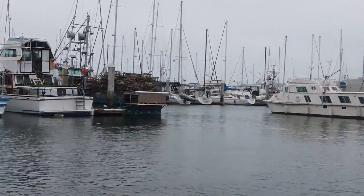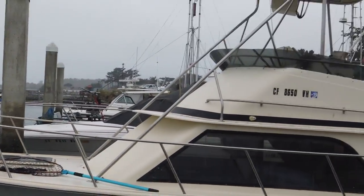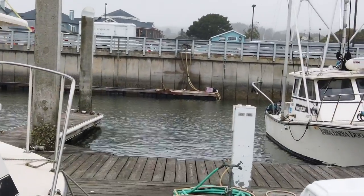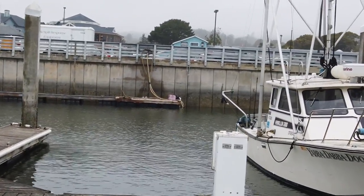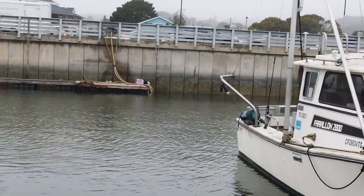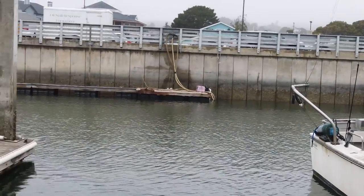I just want to give you guys a really good look from the dock, from one of the slips, like I said. And I'm going to walk over here before I slip off the floating piece of it, because that's where I am. And here we go. Give me another minute and I'll be back.